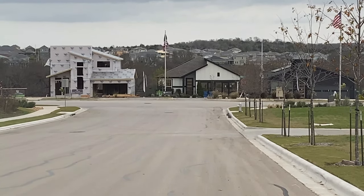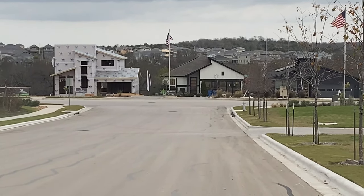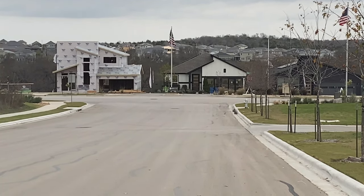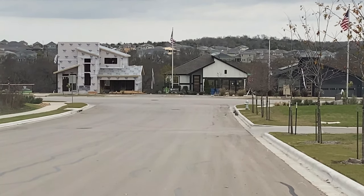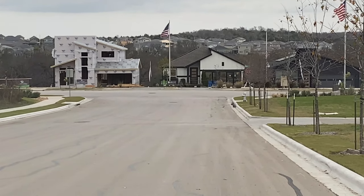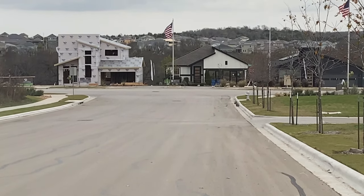Master plan community is that you have different builders to choose from. So here at Whisper Valley, they have AHA Dream Homes. I just love that name, AHA Dream Homes, Terrado Homes, GFO Homes, Pacesetter, and Thurman Homes are some of the builders that you can choose from.